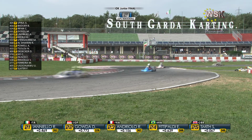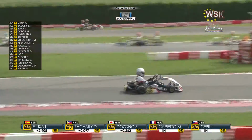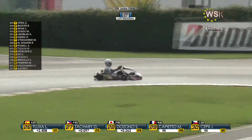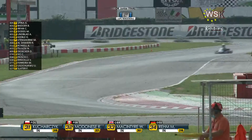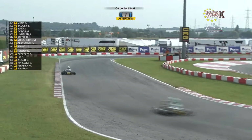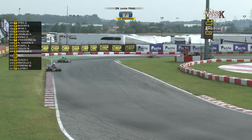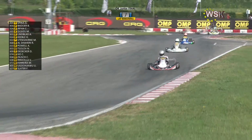He will greet the checkered flag. I'm not even sure. He must have seen the board in the early stages of the race. He'll see the last lap board now. Alfio Spinner controls the race. Il Siciliano. Does he even know that he's on his way to victory? This is the last lap. OK Junior, round 2 of the WSK Euro Series. Of course, we come back this afternoon to decide the titles for 2020.